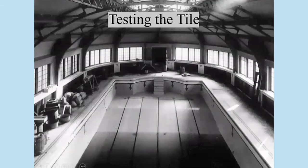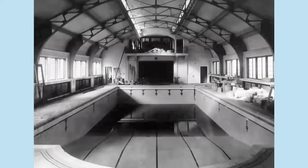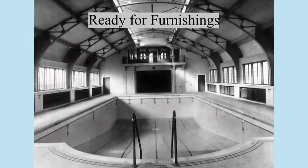Another shot, looks like they finished tiling the bottom of the pool. It was white tile, and then the darker stripes and these emblems here and here were a real pretty blue tile design. They were putting water in the pool to kind of test it out. And then here we go. They've cleaned everything up. They've emptied the pool.